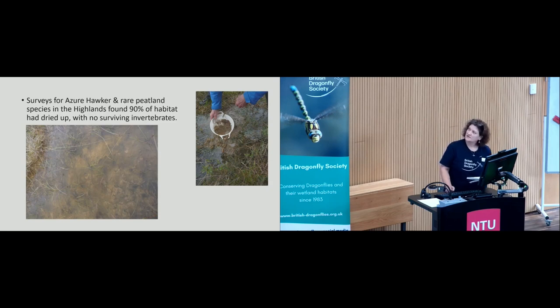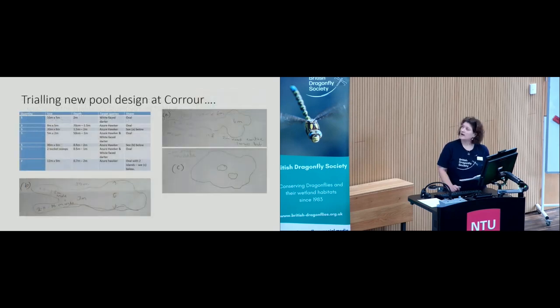So the majority of surveys that we've carried out over the past few years in the Highlands have found that the habitat of our rare bog pool species has been drying up really significantly, with very few surviving invertebrates. So to combat this, we've been working with Sarah Watts, who's the conservation officer at Crower Estate, to come up with some new pool designs. So making pools with different sizes and depths and different shapes that we hope will hold the water in times of drought.